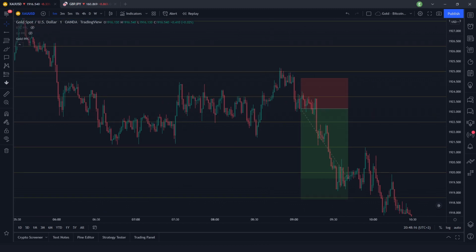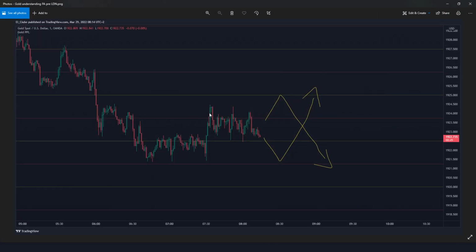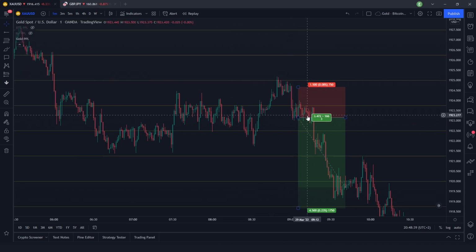And I can show you even here why I took this trade so comfortably: because I had an understanding of the price action. This one was pre-London, so I was expecting price to grab some liquidity and then push down. And if we go here, it's exactly what happened. Grab some liquidity and then push down. So the trade idea was already there, and I just had to trust it and take the trade.